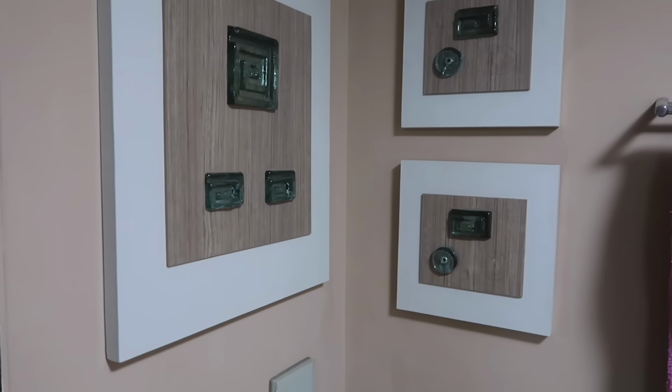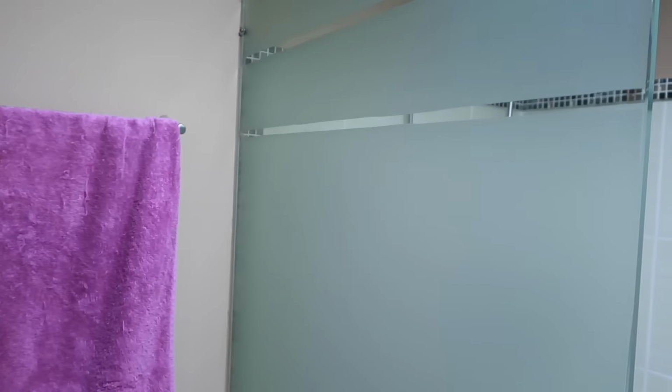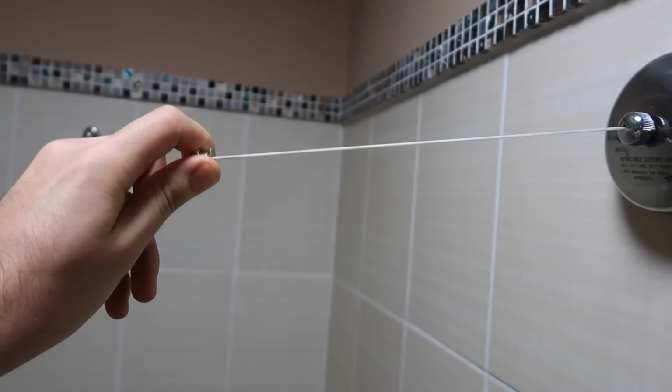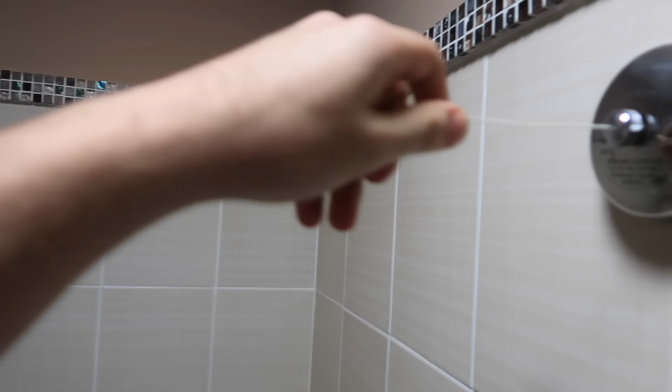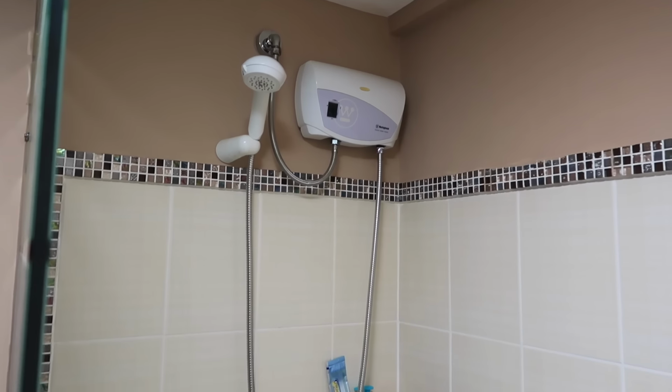You see, this is inside the shower. There's even a hanger for the towel. This is the enclosure, glass enclosure, tempered glass for the shower. And if you have laundry, see this, you pull this to hang your clothes. You pull it back in. This is the shower. There's a heater, just a cute shower.